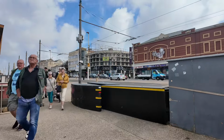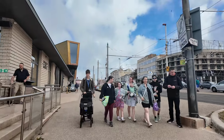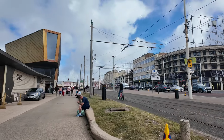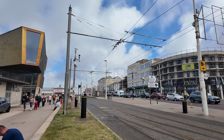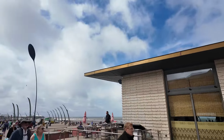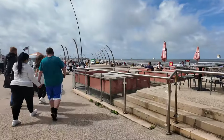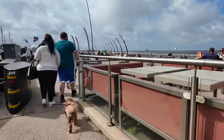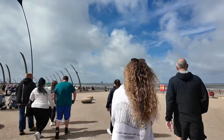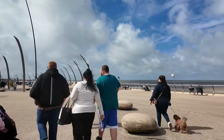Let's see if anything's up by North Pier. Okay, so it looks like everything seems to finish at the Beach House. So pretty much from the Beach House down to Central Pier is going to be absolutely rammed today. And I would think that if you want a table at the Beach House when the air show's on, you might have to contact them to reserve or get yourself in there nice and early.